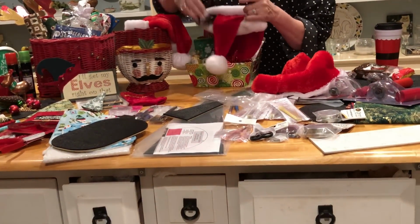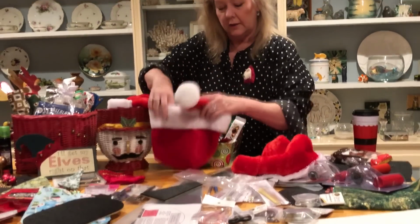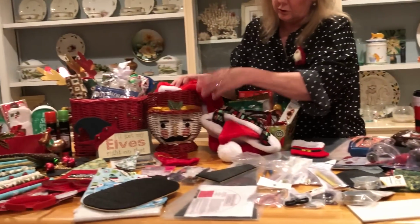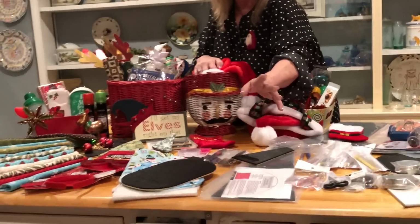Add some handles, add a lining. It's super fast, super easy. If you want written directions on this, let me know and I'll write some of those up. Eventually I'll do a video on that as well. And then you've got a little snowman over here to put some goodies in. If you want to give something like this to one of the kids that you know, terrific.